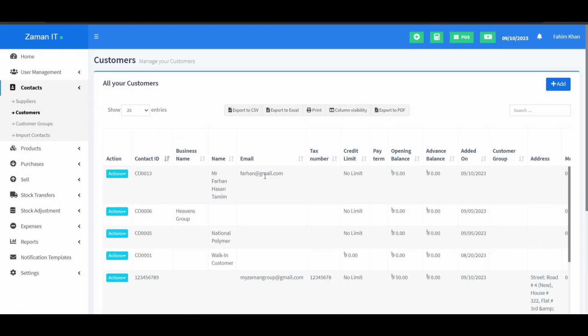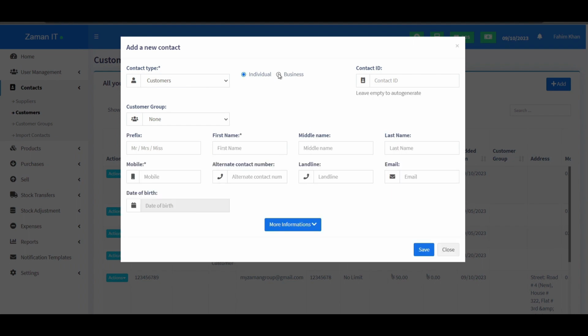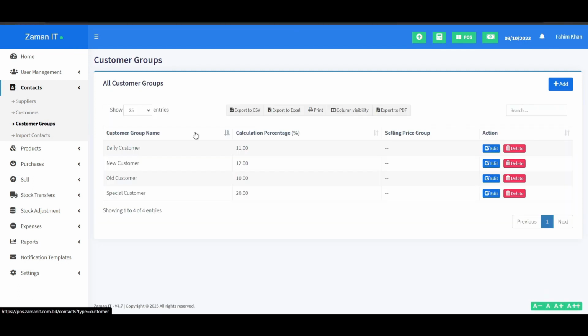Discover the Customers module, your gateway to effective customer relationship management. Organize customer information, track orders, and provide personalized experiences. Enhance customer loyalty and drive growth with our intuitive customer management solutions.